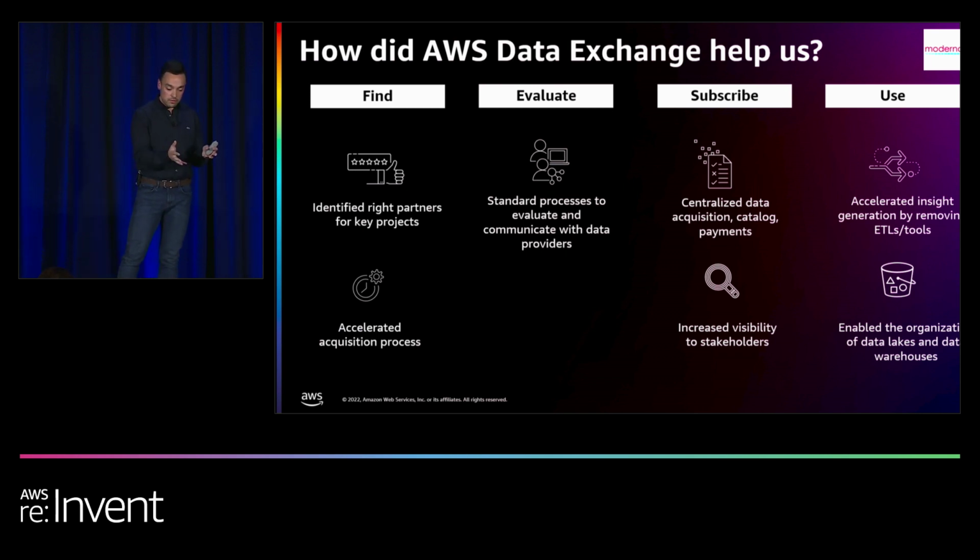Apart from all of this, this helps us a lot in other processes, especially on the legal, finance, and all the procurement boilerplate that we had to go through before, because now everything flows through AWS ADX. It's simple. It goes straight to where it needs to go, comes from the right budget, and gets to the vendor. There is no boilerplate in the middle. So we get everything that we need in a single platform.